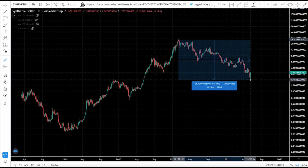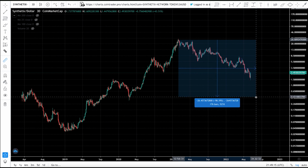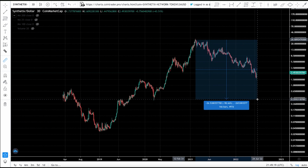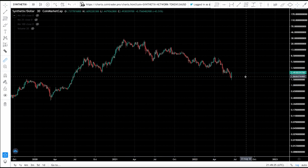It has been dumping against the US dollar. It has actually dumped 94% from its all-time high. Is the bottom in, or is it going to go down further? Because we know that all coins can actually drop as low as 98%. Some of them can drop 99% from their all-time high in the bear market. But right now, Synthetix is down 94% from the top, and you can see that it had this massive pump in the last 3 days.